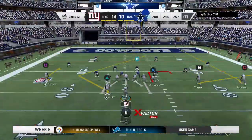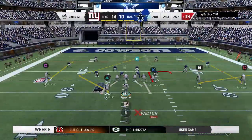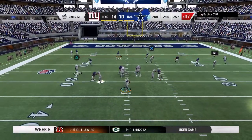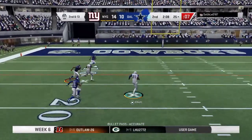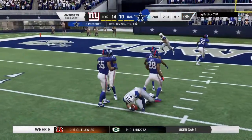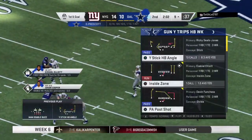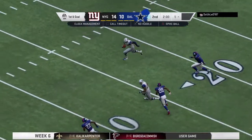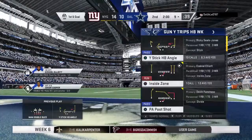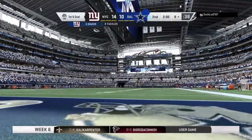Coming up to the line, and they will need to run another play here before the 2-minute warning. Now on 2nd and 13. Prescott, that one complete to Elliott. And he gets it inside the 10 to the 9. A good-looking drive for the Cowboys so far. It's a first down. And we've hit the 2-minute mark in this first half of action.